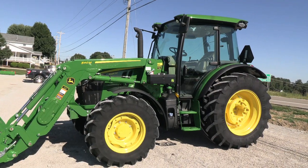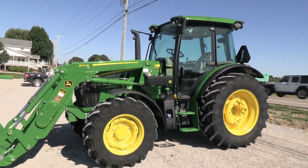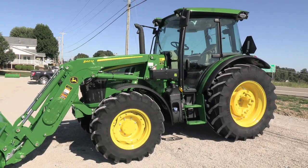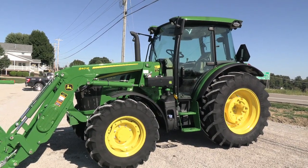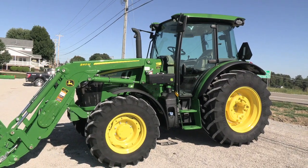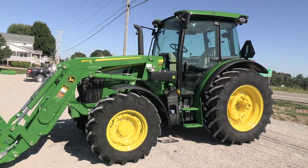Today we're showing you a 2022 John Deere 5125M tractor. It's a four-wheel drive tractor with premium cab, heat and air. Tractor has the 540M quick attach front end loader that goes right with it. Tractor does come with the balance of the factory warranty. Check the listing for the exact dates. Also, the tractor has just over 100 hours, so very low hour tractor, practically a new tractor here.